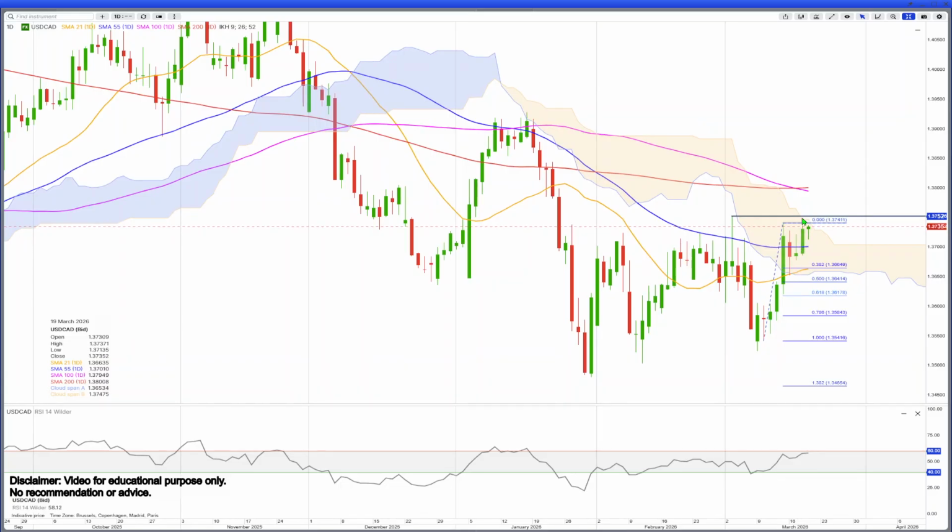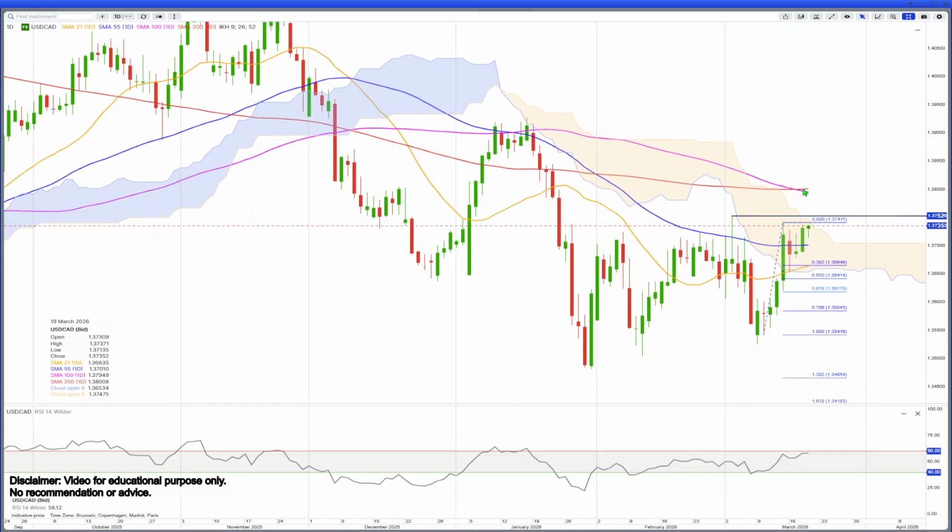Could test the resistance here, and I wouldn't be too surprised to see it pushing higher towards the 138 level here, where we have the 100 moving average coming down, crossing below the 200. So there's a lot of pressure. And look at this, we still have the RSI once again being rejected at the 60 threshold. If dollar Canada moves back above 137.5, then we could re-establish a bullish trend, but keep an eye on that one.